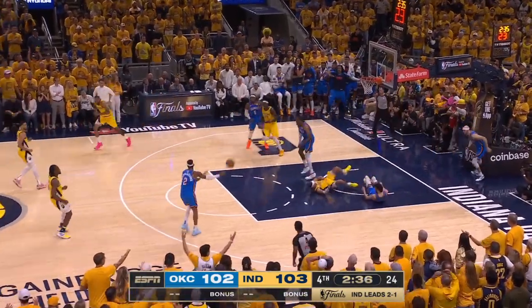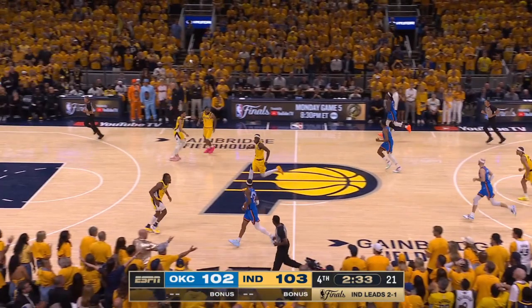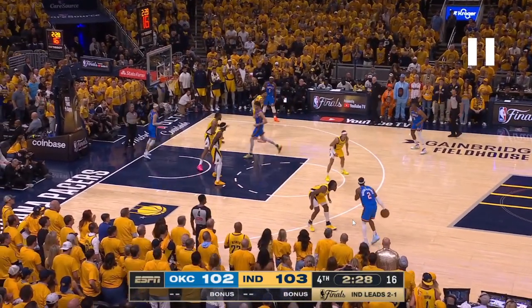And then Chet makes body contact, and that is a clear foul, because Chet is not allowed to make contact when he is not in a legal guarding position, which he was not. Granted, it was very, very close. It was a few frames too late, but still, just another call that goes, it's a 50-50 call, I guess, goes OKC's way. I mean, it was a foul, but goes OKC's way.